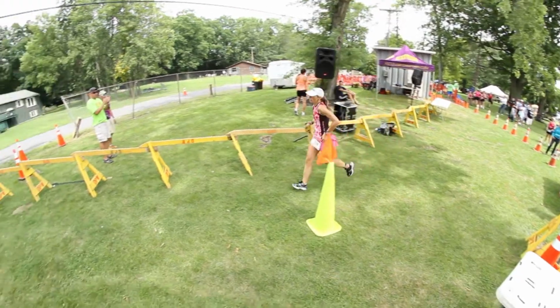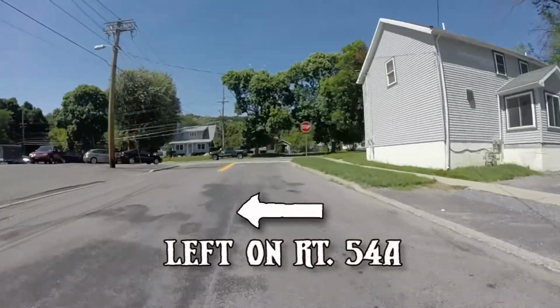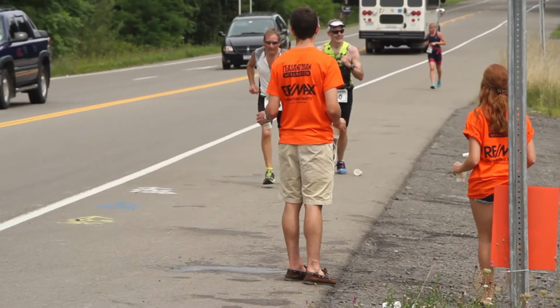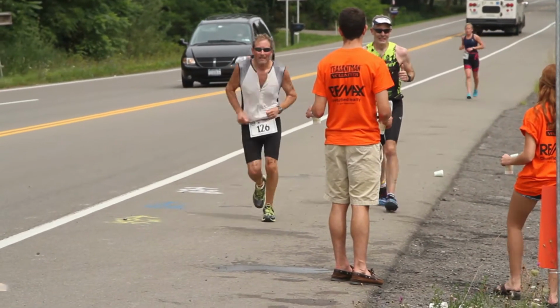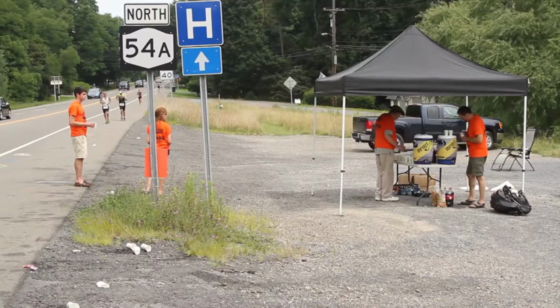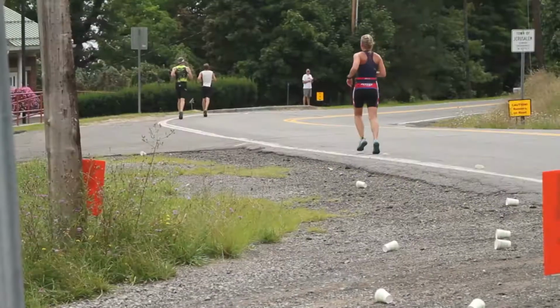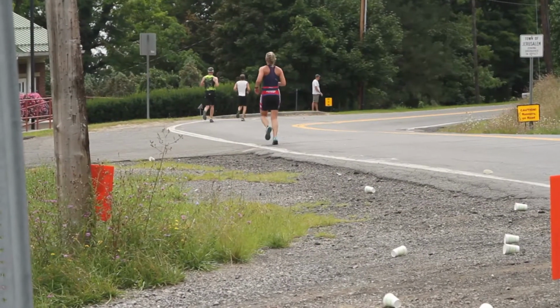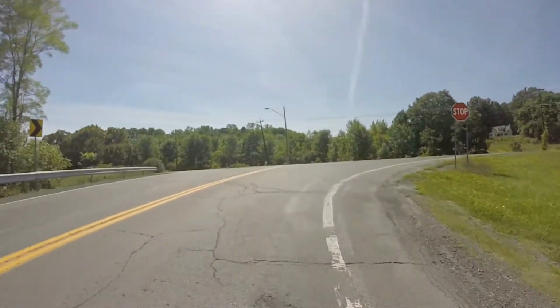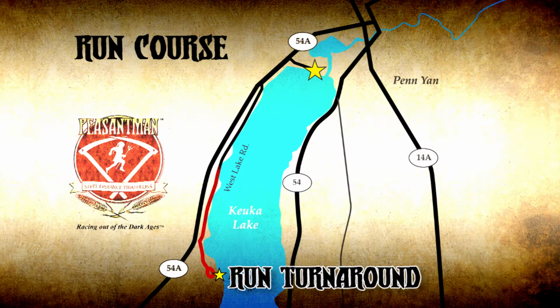From the transition area, you'll follow the chute out of the park. From Old Pines Trail, turn left on 54A and run along the sidewalk, as there will be some cyclists on the road. It then turns into a very wide shoulder, so please use the sidewalks where available. Then turn left onto Westlake Road at the first aid station, which also doubles as a special needs station. Go all the way to the end of Westlake Road and turn briefly onto Central Avenue, where you'll come to a turnaround. Then head back the way you came, all the way back to the park.